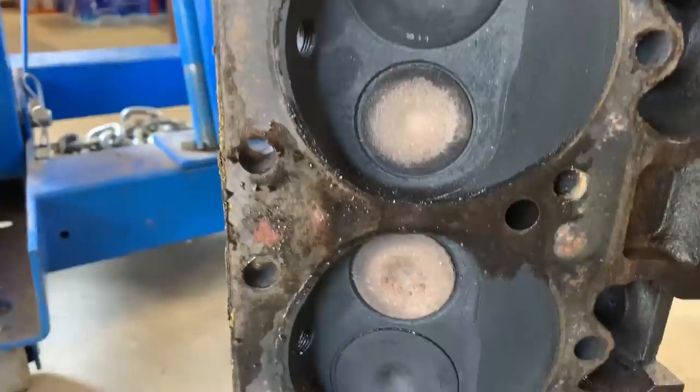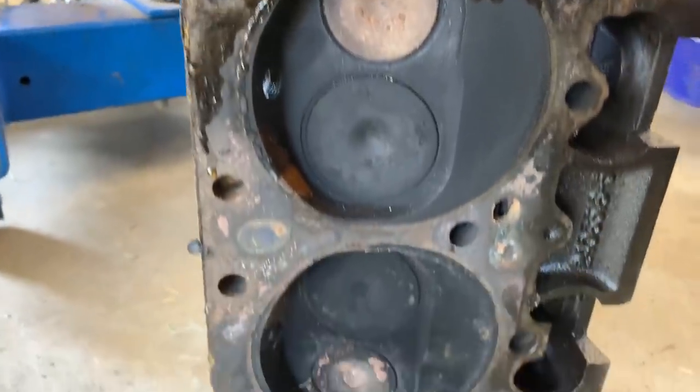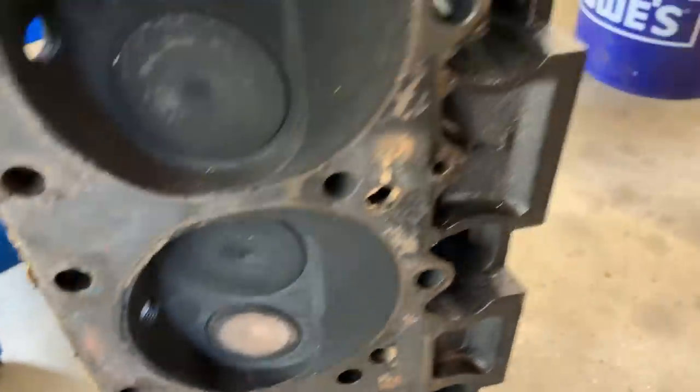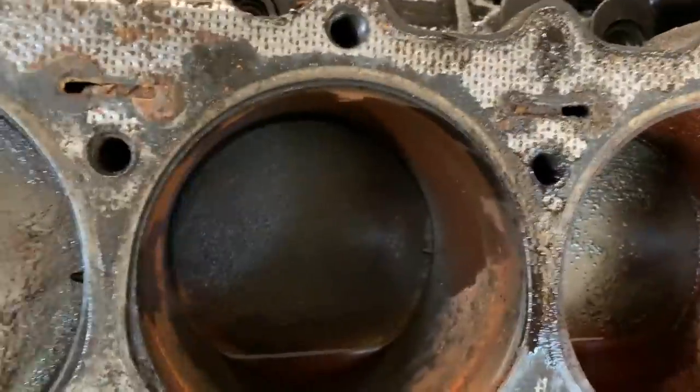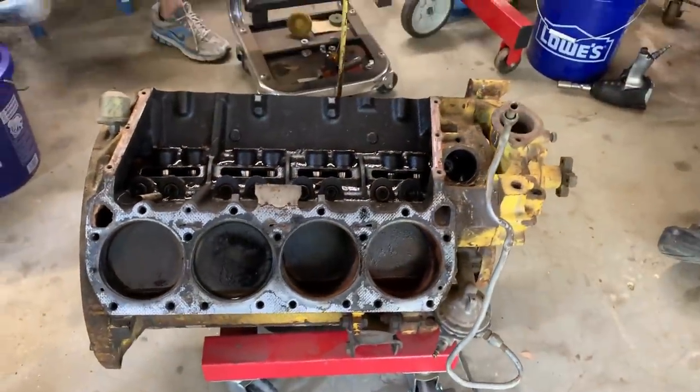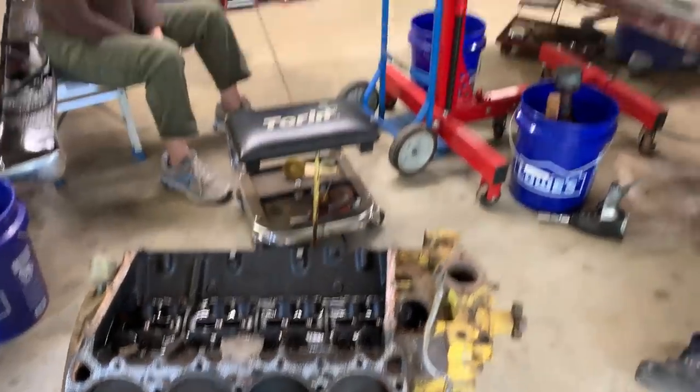383. This was a running 383 when he pulled it out of the car. But it got a little bit of water, I guess, got one of them in. Yeah, looks like a little bit. Got steel crank, high nickel, HP 1964 block. Yeah, all right.